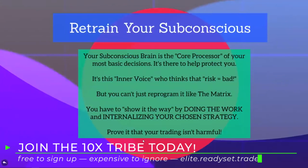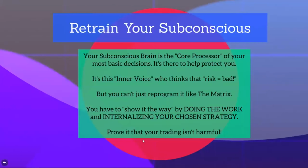So we have to retrain ourselves. We have to start from scratch and retrain our inner conscious to say, hey, risk is good. There's nothing wrong with risk. It's a tool. Why do you think insurance companies are extraordinarily profitable? They have embraced risk, but they understand how to manage it. Risk is just a tool. It's not bad. Stop looking for reduced risk. Manage your risk.